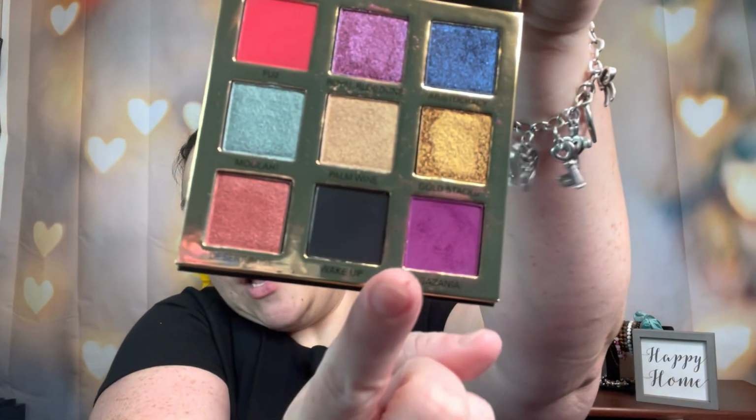So beautiful. I'm not 100% sure what series I'm going to be doing next for the indie brand for my review series. So I wanted to just try all this new makeup. I'm going to be picking up the color Gazania, and that is this color right here.